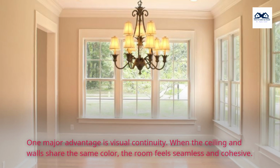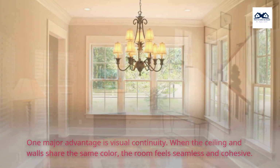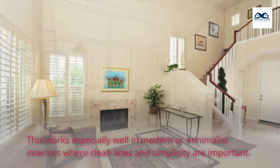One major advantage is visual continuity. When the ceiling and walls share the same color, the room feels seamless and cohesive. This works especially well in modern or minimalist interiors where clean lines and simplicity are important.